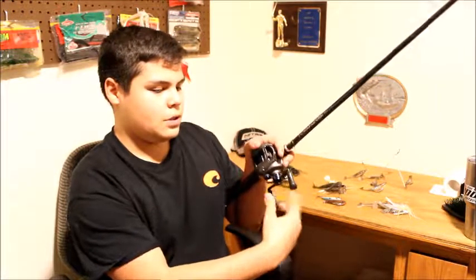But the combo I'd use for that is, again, a 7-foot medium heavy Quantum Response rod. And this reel is a 7:1 gear ratio. This one is a Pinnacle Obsession Pro. This reel has bigger handles, so you can get more leverage, and it has big grippy rubber handles on it. And then for jig fishing, I mainly use 15 to 20-pound fluorocarbon. I usually pitch into laydowns, under docks, stuff like that.